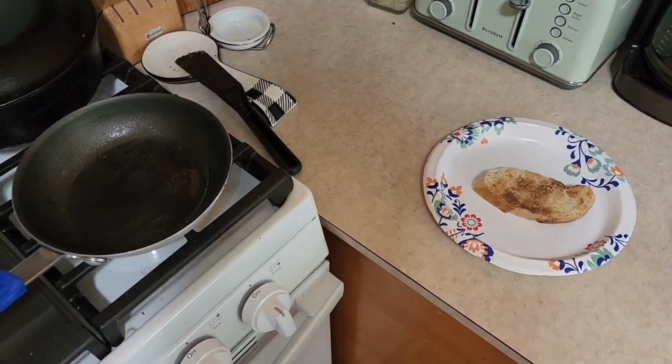Otherwise, just go with something either lighter or just not a lot of dressing. Just what you need, or have them put it on the side so you can add just what you need. And you got a really good salad there too. So there you go.